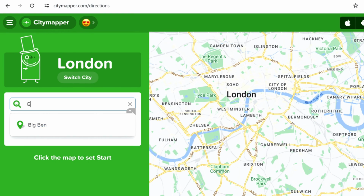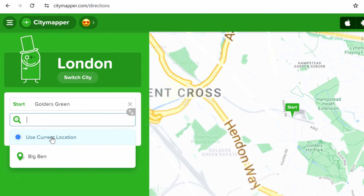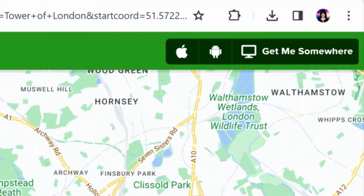So let's say you want to get from Golders Green in the north of London to the Tower of London. So that's quite a trip, as you'll soon see. Let's use the Citymapper app on my laptop, but as you can see, there's also an Apple app and an Android app, so no worries.